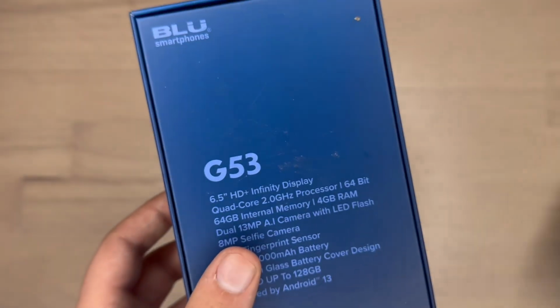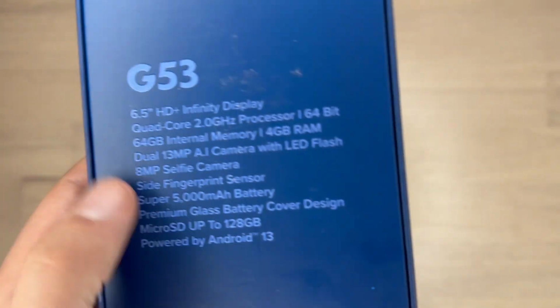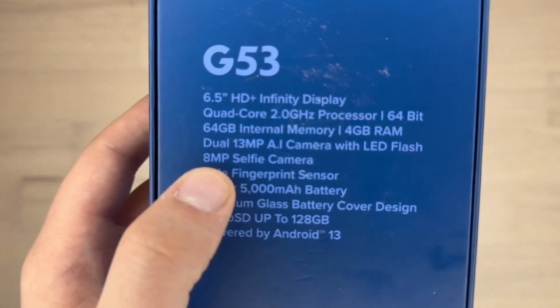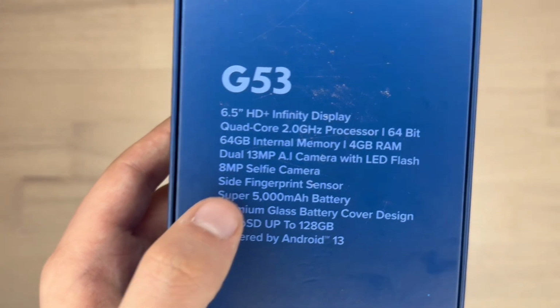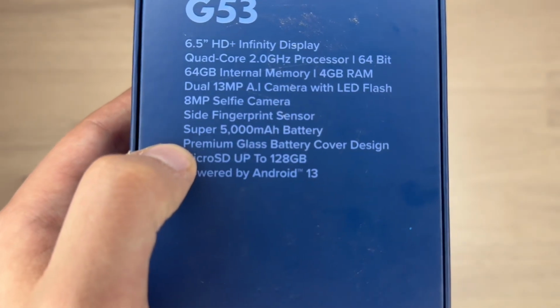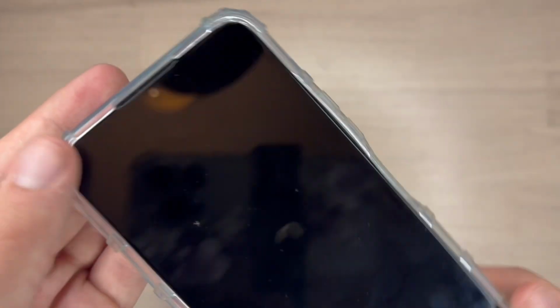That's pretty cool, actually. AI is just a buzzword. If it doesn't perform well, it doesn't matter then. We'll see. 8 megapixel selfie camera, side fingerprint scanner, 5000 milliamp hour battery, premium glass battery cover design. Just means the back here is glass.